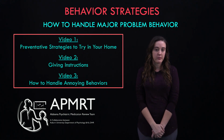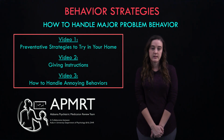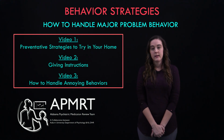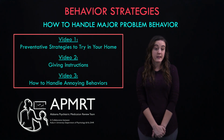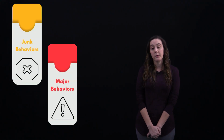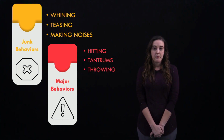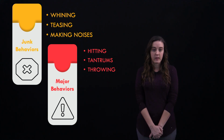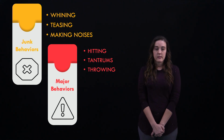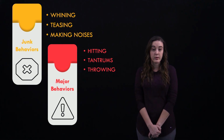Before I describe the strategies we recommend for major problem behaviors, I'm going to review the difference between minor and major problem behaviors. Major problem behaviors are dangerous to someone or something, or could become dangerous to someone or something if they escalate. These behaviors can be dangerous for the person doing them or for the other people around them. The minor problem behaviors are listed in yellow, while the major problem behaviors are listed in red. Behaviors like hitting, tantrums, and throwing things are major because they could result in someone getting hurt or something being damaged. The strategies in this video are designed to keep everyone safe and to teach your child a better way to communicate instead of using these harmful behaviors.